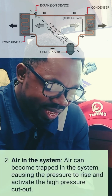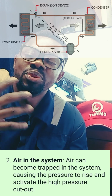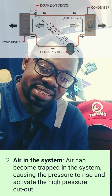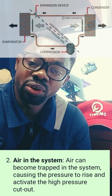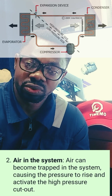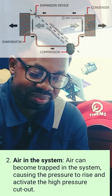Then number two, air in the system. I always say that anytime you open the system to carry out repairs or maintenance, before you recharge the system back, you need to vacuum it. Why do you have to do that? Because air and refrigerant do not mix. It will not allow the system to operate how it's supposed to. It will also cause acidic corrosion.